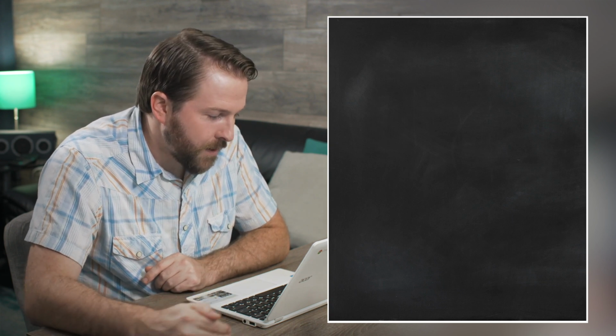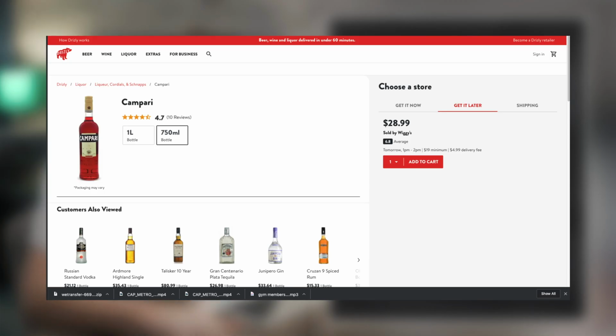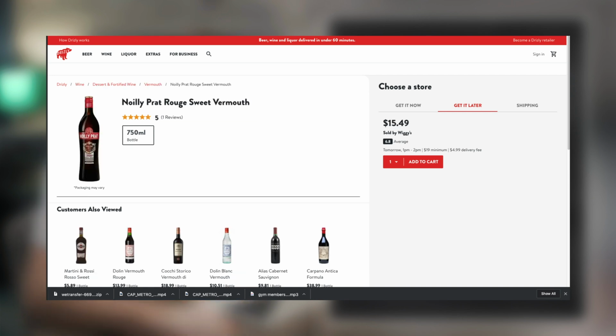And then you also have the Negroni. It's one of the more complicated gin cocktails. The Negroni is 1 ounce of gin, 1 ounce Campari, 1 ounce sweet red vermouth, and 1 orange peel. So we see online we can find a bottle of Campari for $28. This means the price per ounce is $1.24. Sweet red vermouth we can get for $15.50, a price per ounce of 66 cents.